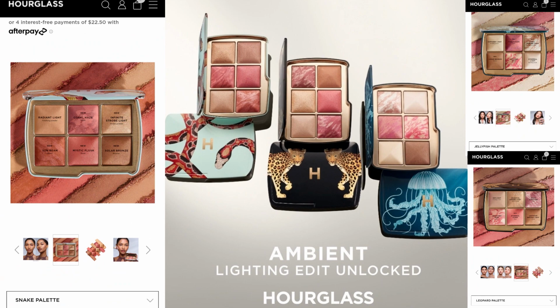Okay, so now we're going to move on to the monster bucket. I got this for myself as a birthday gift, this past September. Like I said, I've been collecting these for a while. This is not exactly the jellyfish palette. Hourglass released, I believe, the jellyfish, the snake, maybe the owl. But this was basically the snake palette in the jellyfish packaging. The jellyfish packaging was associated with the lightest of this collection.